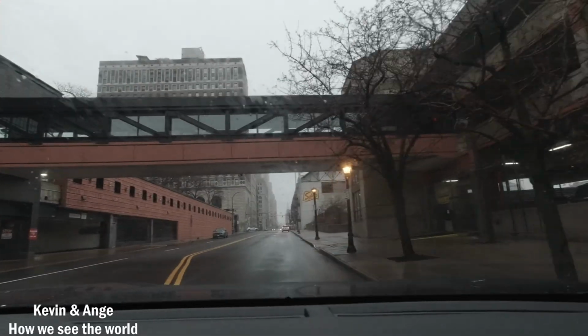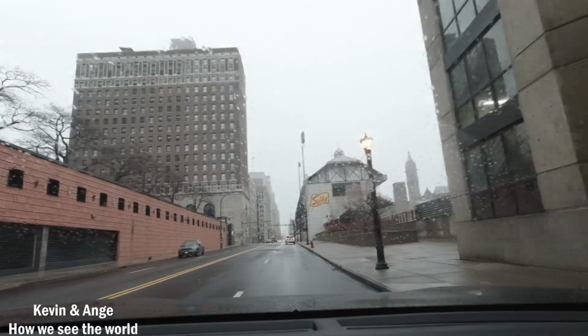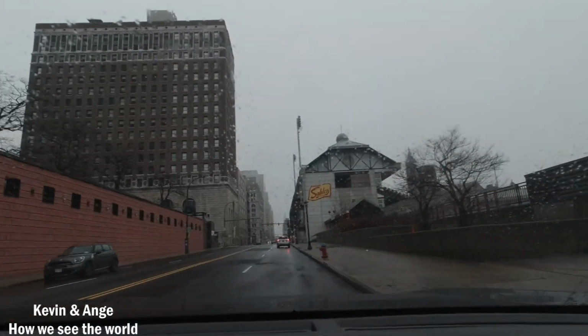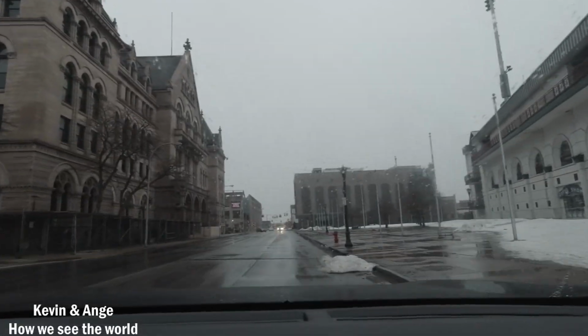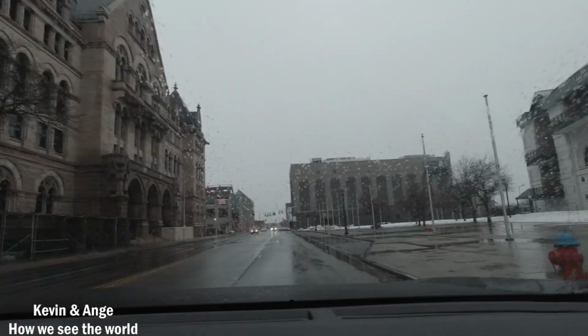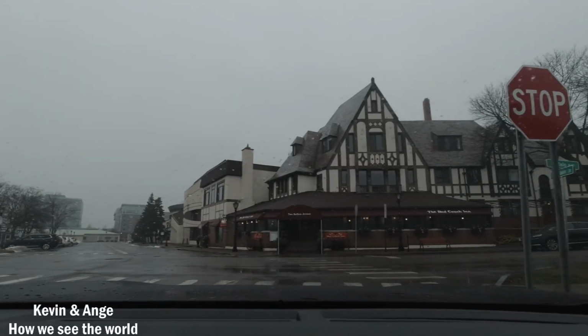Buffalo. We're leaving Buffalo and heading back to Niagara Falls. That was a bit of unexpected fun going on the carousel. We're going to stop here for a coffee. So we decided to stop at the Red Coach Inn for a coffee on the New York side of Niagara Falls.